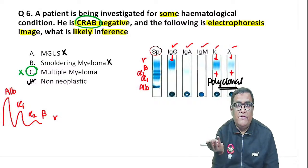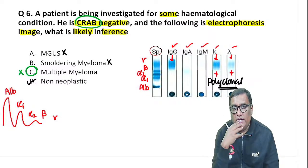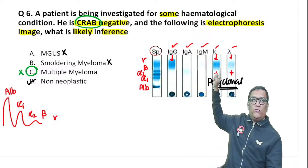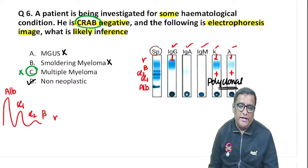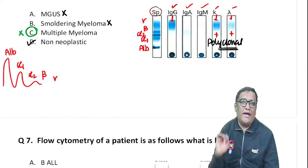So it can be any other cause like an infection or a reactive condition, where there will be elevated immunoglobulins, right? Any chronic inflammation or any chronic condition can be causing such a manifestation. So how did I identify it as polyclonal? Both kappa and lambda are there. If it was monoclonal, there would have been a single band, only either kappa or only lambda.